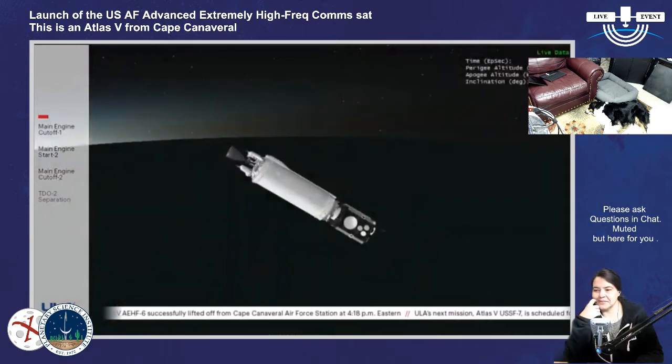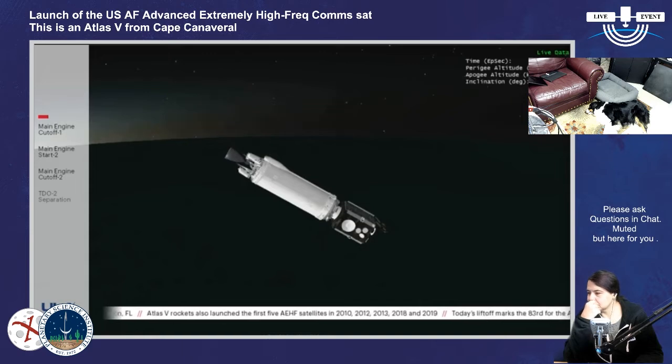It looks so sad in that particular animation. It's like, hi, I'm lost up here. I'm on the dark side of the planet now. Just hanging out, wobbling a little, kind of twitching. Poor rocket.